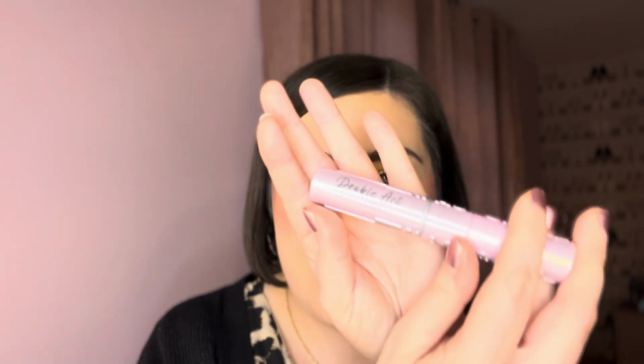Next, I think I will do all the eye bits now, and then move on to the cheeks and the lips. So for eyes, again, mascara, my absolute go-to. I've tried a few mascaras, and I just keep coming back to this, the Double Act from Primark. Some of these I've talked about before, just because they're so good and they've been my staple for so long, but I also have so many things that are new staples to me as well.